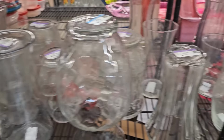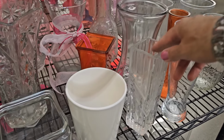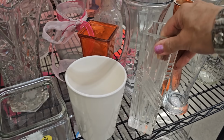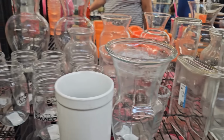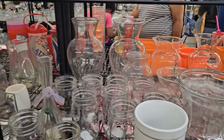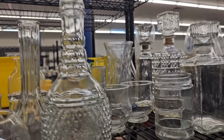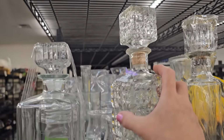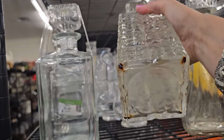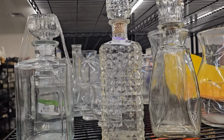Lots more clear and planters. I've spotted up top on the end here several decanters. So let's move around and look at those. I think these are very old, complete with their stoppers, but sadly they just don't sell well for me, so I'm going to leave them.